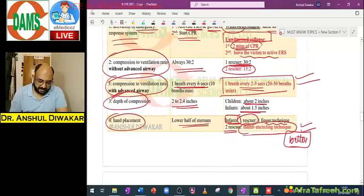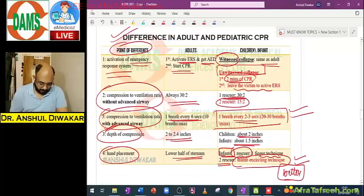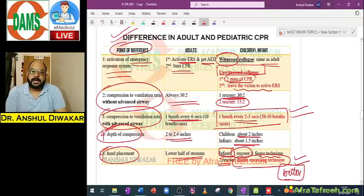So these are the 5 points of difference in adult and pediatric CPR. If you remember this much, this is more than important. I am telling you, you will get one question from here.